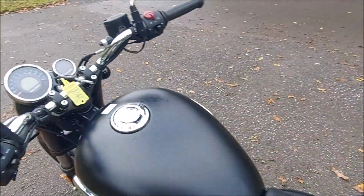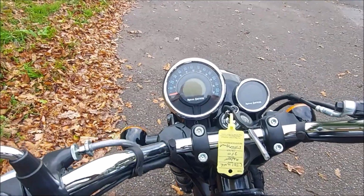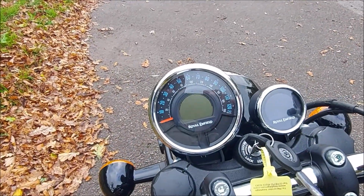As far as the dashboard is concerned, so to speak, you've got the clock. There's no rev counter, but there is a fuel gauge, which I think is brilliant.